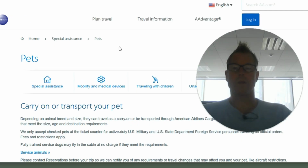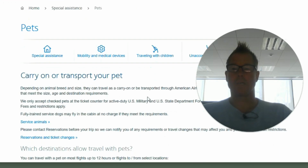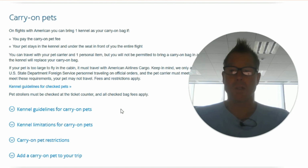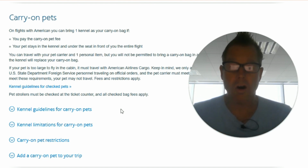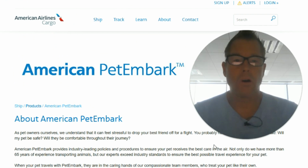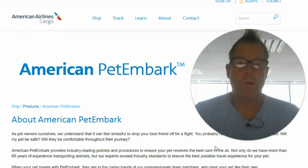Now here we are on the American Airlines Pet Policy site, and we can see that they have a section for carry-on. Carry-on pet is for small cats and dogs that can be under the seat in front of you for the entire flight, and they can be in a pet carrier, but it replaces one of your personal items that you have on the plane. If the pet is too large to fly in the cabin, it must travel with American Airlines cargo. So there is an exception for government workers or diplomats or military in that you can have a checked pet, but generally speaking, you're going to be looking at cargo. If your dog is larger, you're going to have to use American Pet Embark.